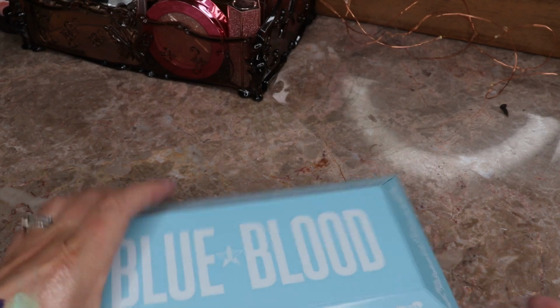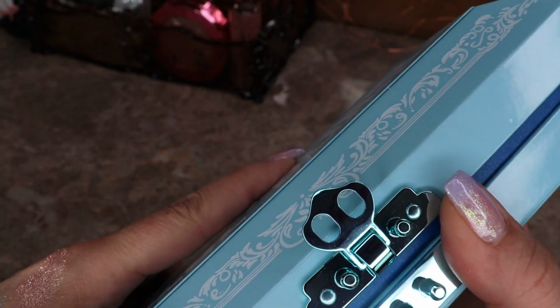Okay, so now we only have 5 palettes left. That's it for my Morphe palette. So now we'll do Jeffree Star. I did have the Thirsty palette, I think you saw in one of my previous collections. This is the Blue Blood.